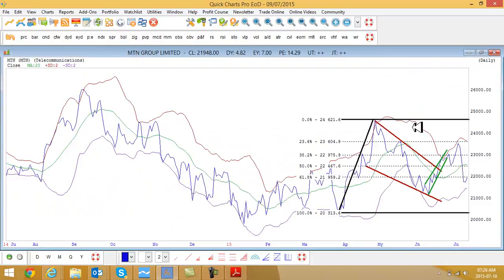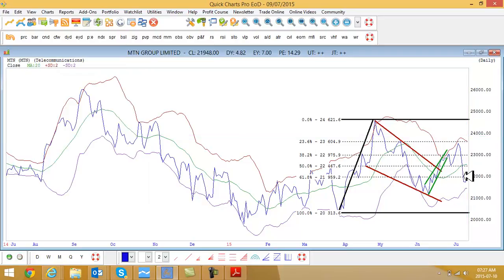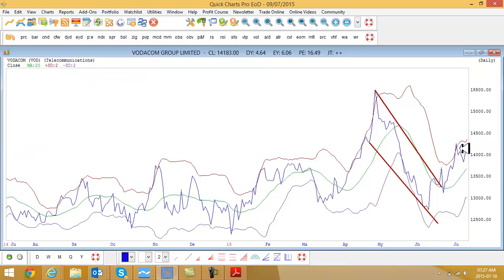Looking at your telecommunication shares, MTN struggled a bit yesterday, 1% up, not so strong, but it closed here at almost 220 Rand. Now if this share can break this 220 Rand, we can most probably go back to 250 in this channel that's currently trading. Looking at Vodacom. Now Vodacom yesterday closed a bit higher by 1.12 and it's still in this positive channel going upwards.